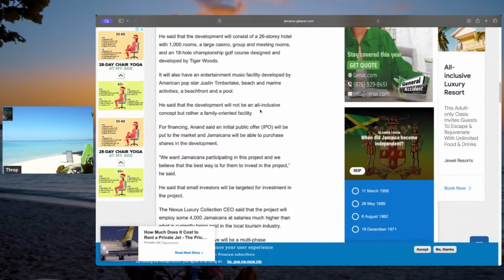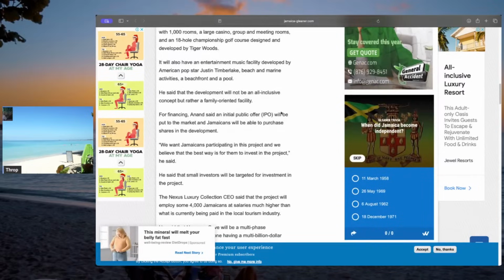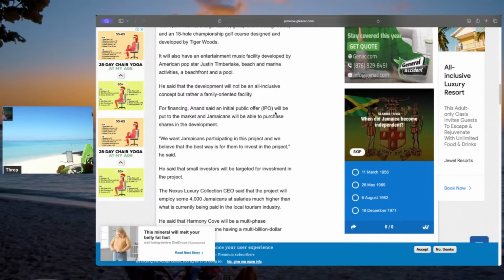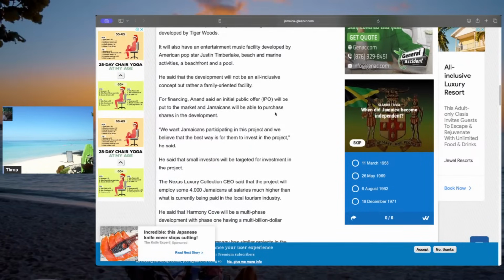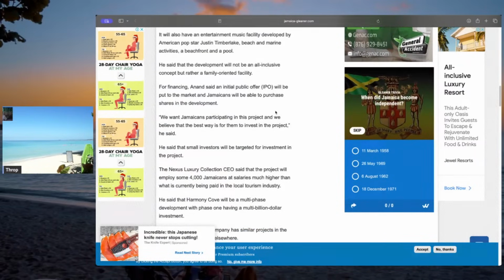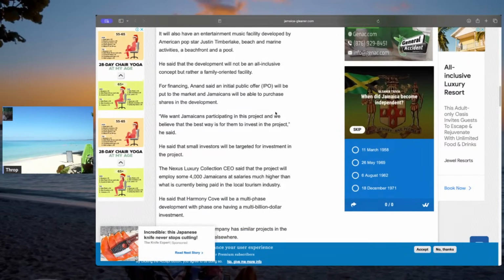For financing, Anand said that an initial public offering (IPO) will be put to the market, and Jamaicans will be able to purchase shares in the development. "We want Jamaicans participating in this project, and we believe that the best way is for them to invest in the project," he said. He said that small investors will be targeted for investment in the project.